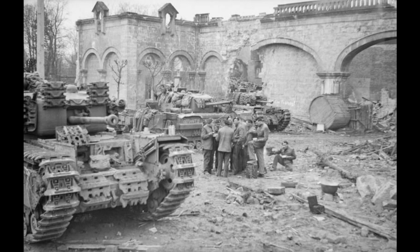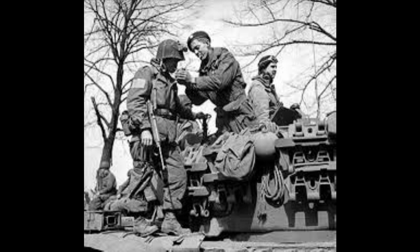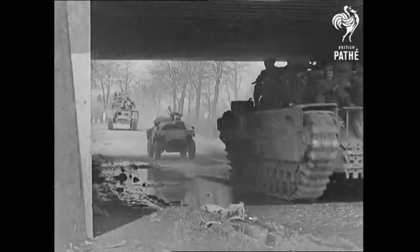Here spare tracks have been added to the front of the tanks to provide extra armour protection. The British and American troops had not trained together to work in this way, but they got on well from the start. The Americans took a liking to the British boiled sweets in exchange for chewing gum, and of course cigarettes were exchanged all round.